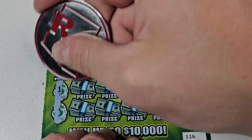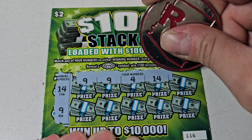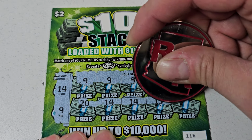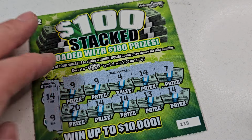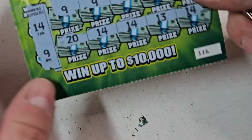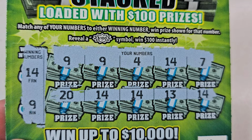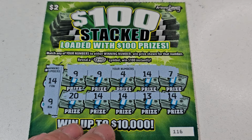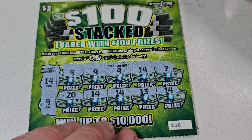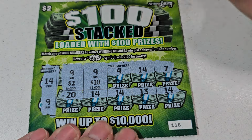Ticket 116. 14, 9, 9, 9, 14, 7, 14, 14, 14. All right, I like that one a little bit better. That one's nice. What do you guys think? Get it, and boop, there it is. All right, I'm guessing another, what, $10? Which would actually be pretty good. All right, first, 9. All right, $2. All right. We're at 12.